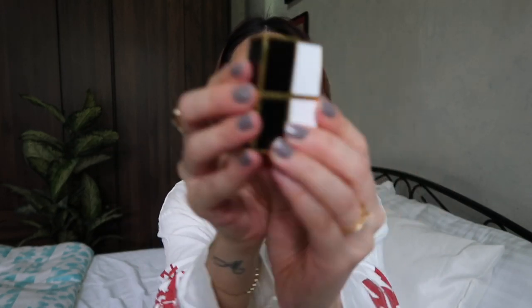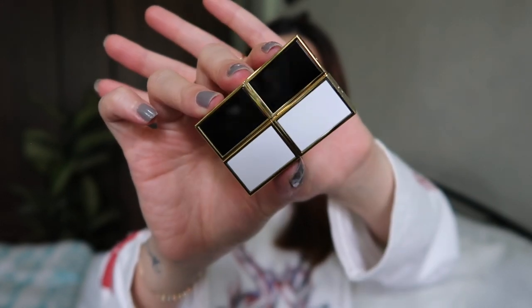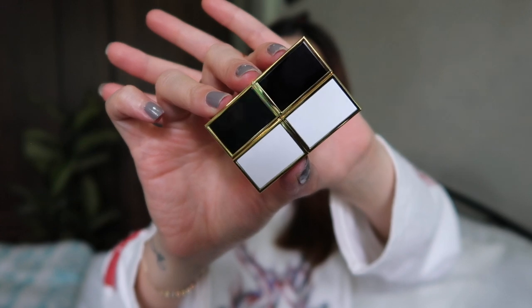Treat yourself. And then they also sent me 2 of their baby lipsticks. This is from the Tom Ford Boys and Girls collection, which they are known for. These lipsticks are so cute. I mean, look at them. They are just the tiniest little beans. Gorgeous packaging, the same as the full-size lipsticks. I've got the shades Warren and Isabel.